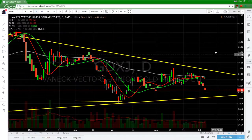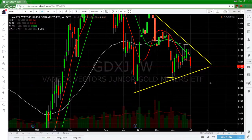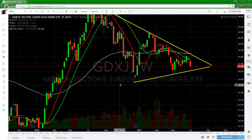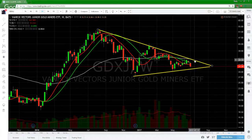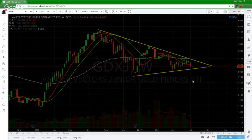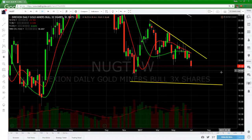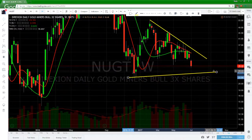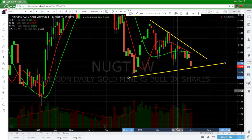GDXJ, not good closes on the weekly. Make sure it holds support. Still inside that pattern, back and forth, getting tighter and tighter. Downside breaks look probable. It definitely broke that pattern. So we'll start there, make sure we hold that pattern. See if we'll bounce this week. Nugget.